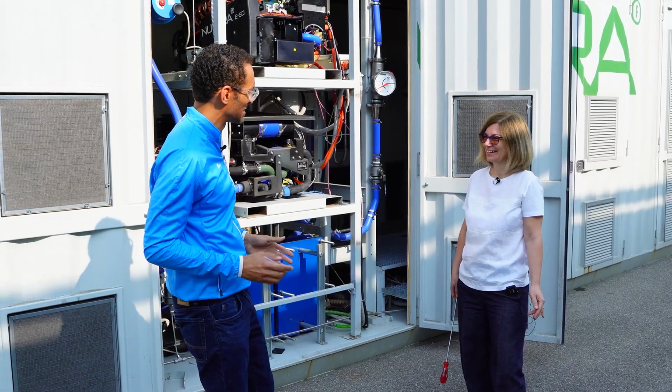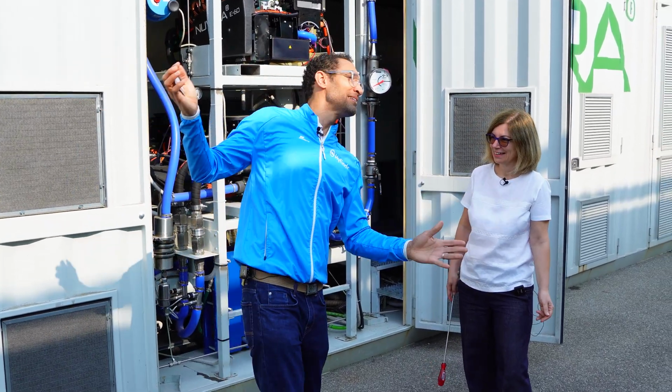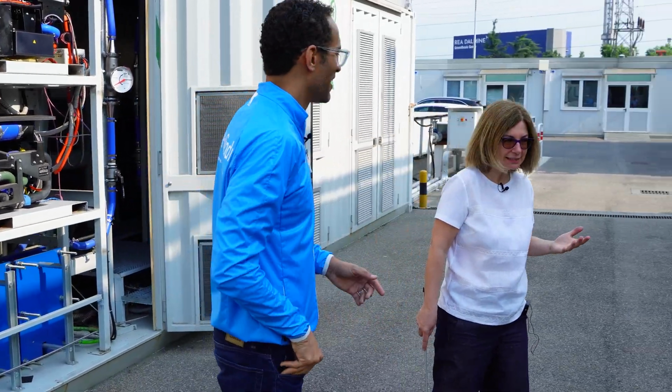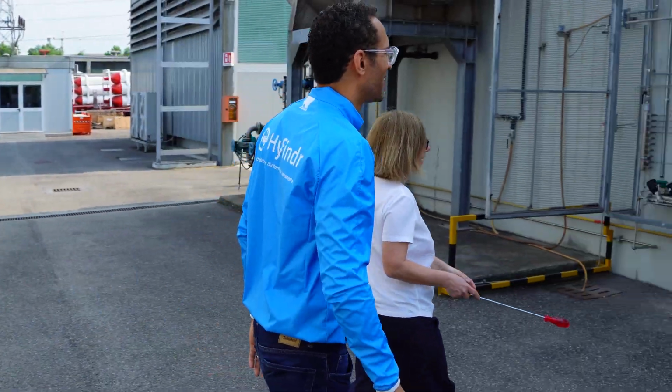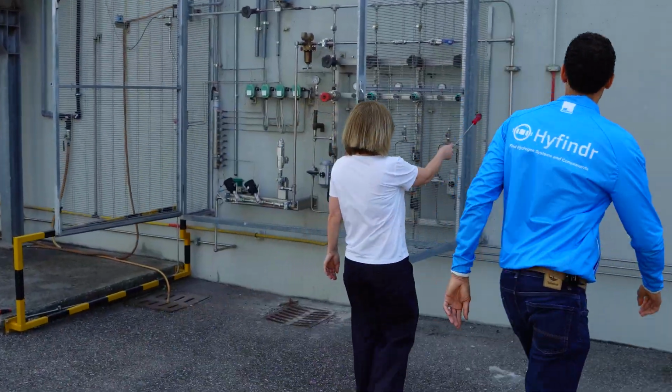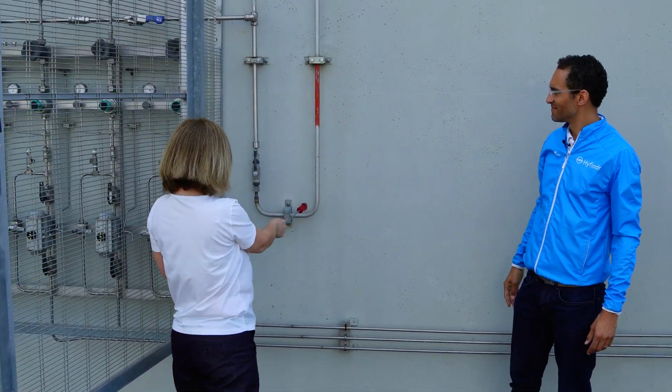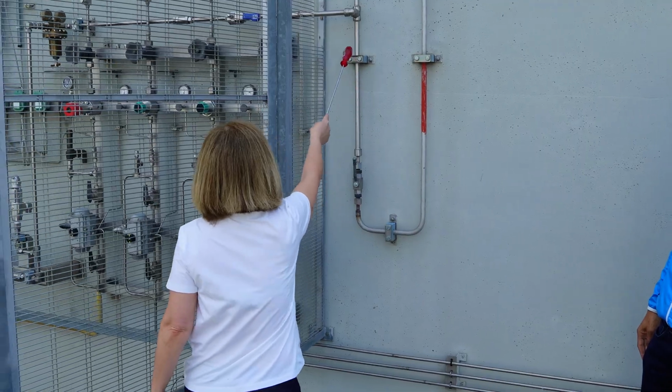But so they make the hydrogen, and where's the pipe that you guys then actually get the hydrogen from? Yeah, so basically it's produced on their plant, and here it comes. You see, this main comes through pipes, this red pipe here. This is exactly where we get the hydrogen, and then if you follow.